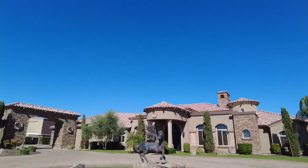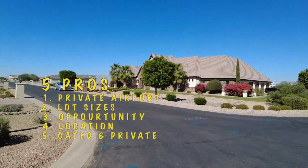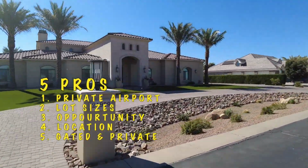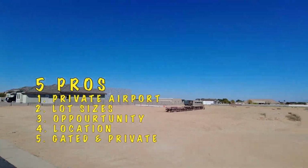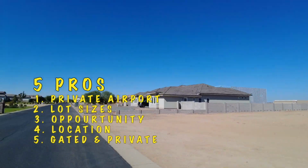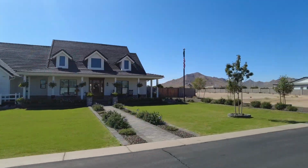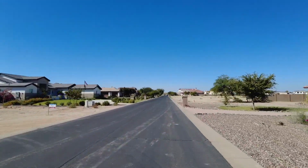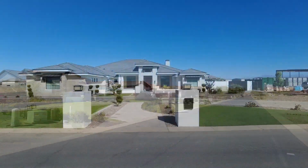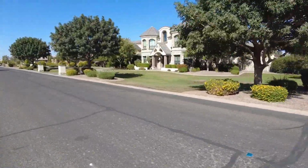So let's go over the pros real quick. The first one, obviously, is the fact that it has its own airport. You either can have your own hangar or you can rent a hangar. That's awesome. The lot sizes are big. There's a lot of opportunity because a lot of the lots have not yet been built on, so I think people are going to make a lot of money over the next coming years in this neighborhood. The location's great. It's close to everything in Queen Creek, and then it's gated and private, so you're not going to get any through traffic.